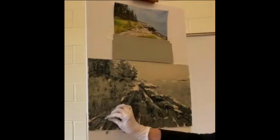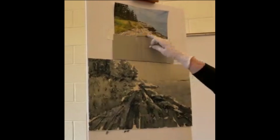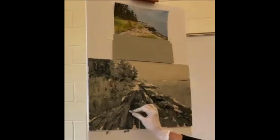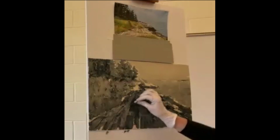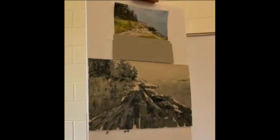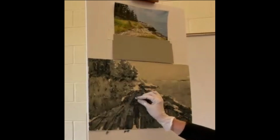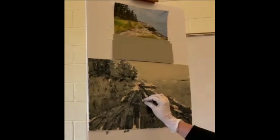So if you see these rocks, there's some cracks that run horizontally like this. So I can actually start to develop those early on by leaving the dark of the underpainting there.